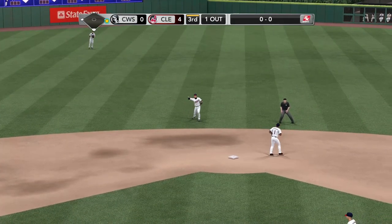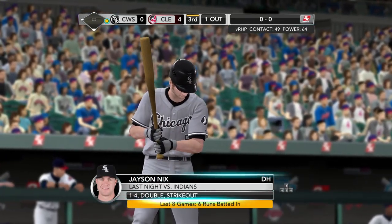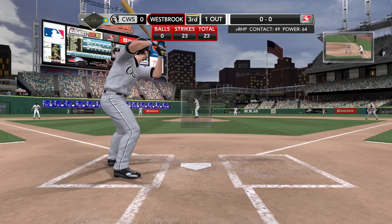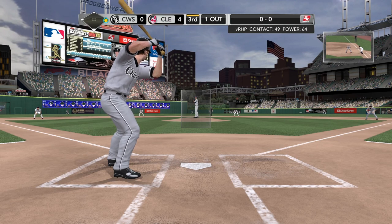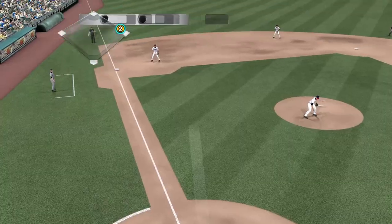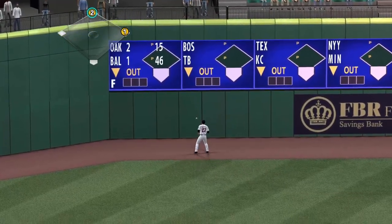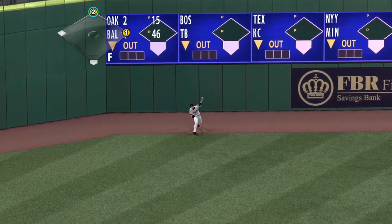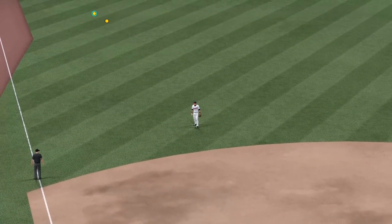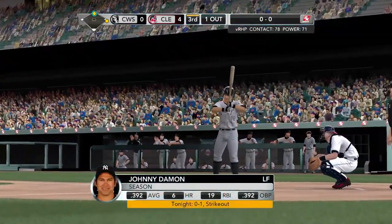And he pulls into first base with that base hit. There's one down here. It's going to be Nix now. Only a .178 career average against Cleveland. That one swung on, hit in the air deep to left field. And it's off the wall in left. Fantastic chance here. And it's Johnny Damon.